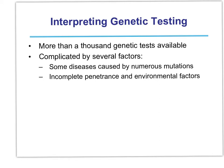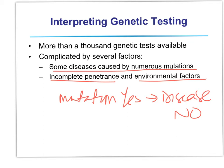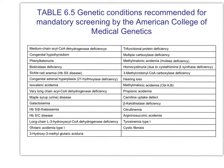All the different genetic tests available can be complicated by numerous mutations. You might be checking for BRCA1, BRCA2, but breast cancer and prostate cancer can also be caused genetically through other mutations that run in families. Remember incomplete penetrance and environmental factors. You might find a mutation, but not disease, so you're not sure for many of those. It's complicated. And genes and environment, we talked about that with the twin studies. So interpretation of genetic testing is also difficult.